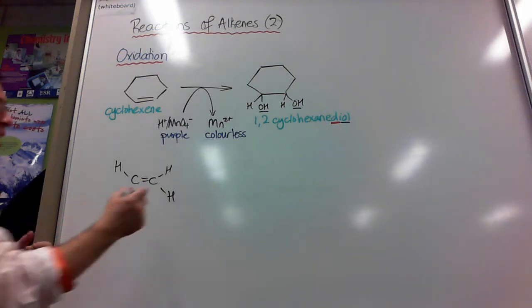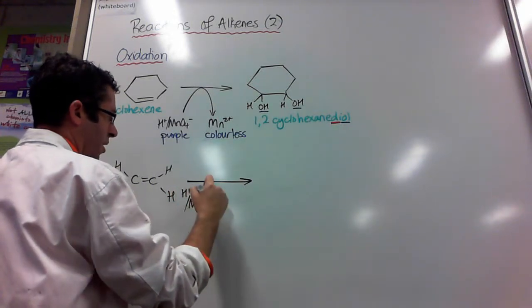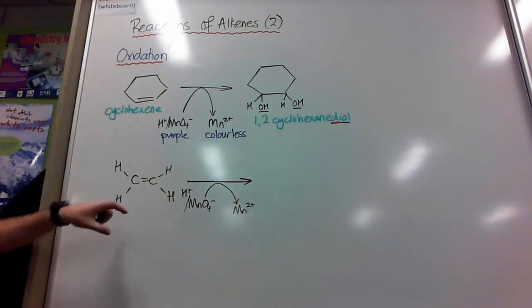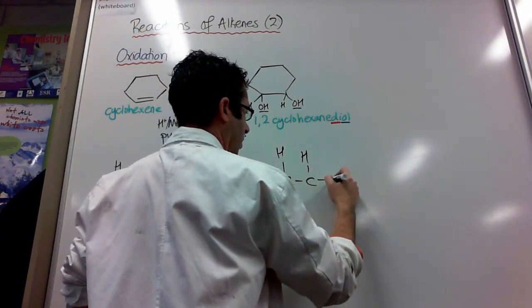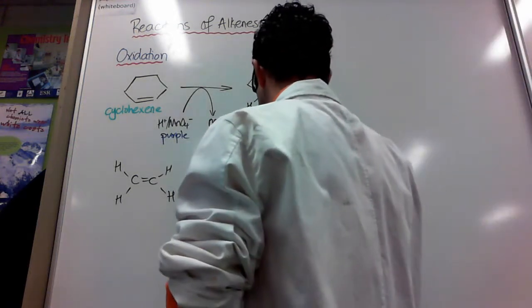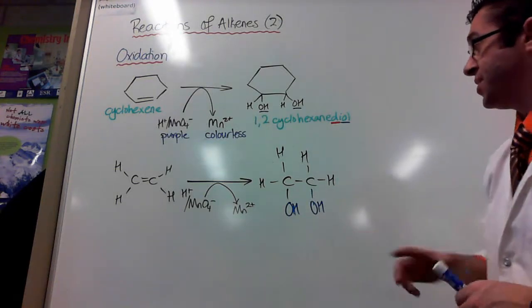If I was to do the same reaction to this, sorry, I forgot the acidifying, then this here will turn into this. I'm just using another colour so you can see what's being added. Remember, it's an addition reaction as well as being oxidation. It's an example of an addition reaction. What's being added? The two OHs.